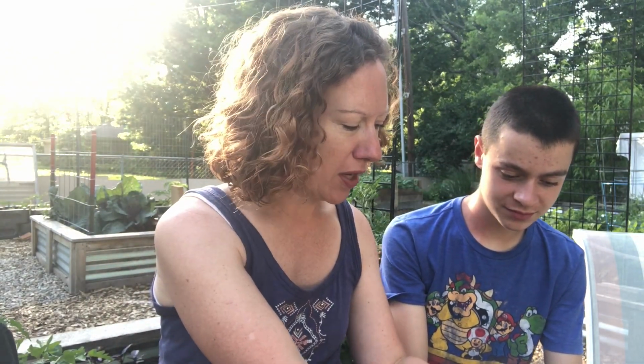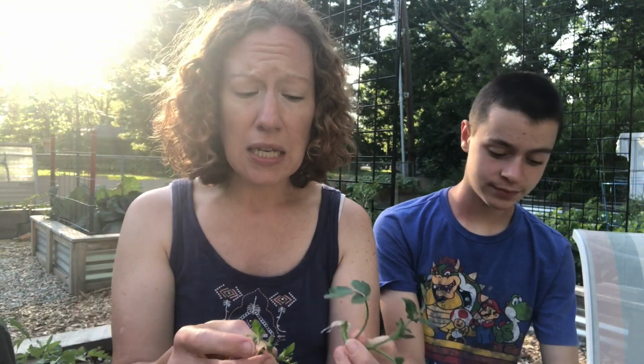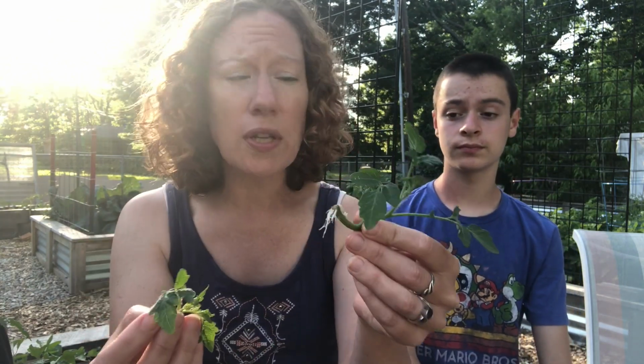Cut a branch off, or cut a sucker off, root it, and even though it's tiny still, tomatoes grow fast, and before you know it, you're going to have a whole bunch of new baby plants, and you just extended your season. How cool is that? So even if some of your tomatoes get taken out by disease, you have some backups.